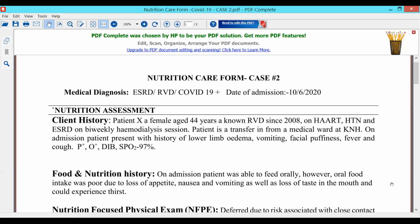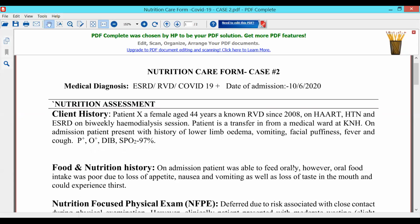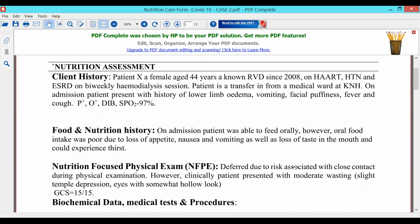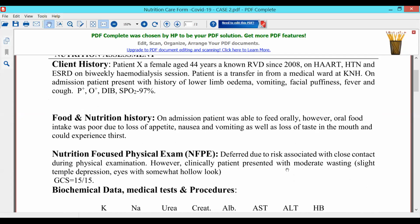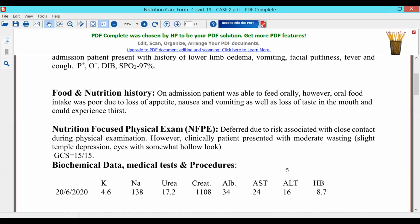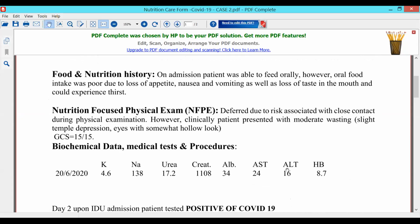As you'll see, the lab works, the urea was very high, and that's the reason why the patient was not able to feed well. However, the patient's nutrition status presented with mild wasting, and on lab works, as I've said, creatinines were very high, but electrolytes were within the range.